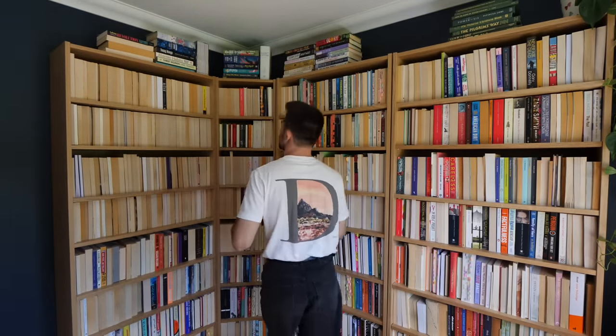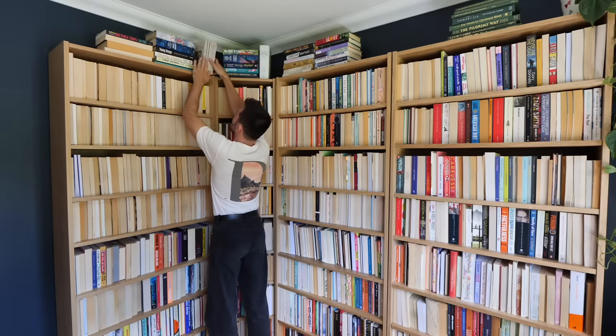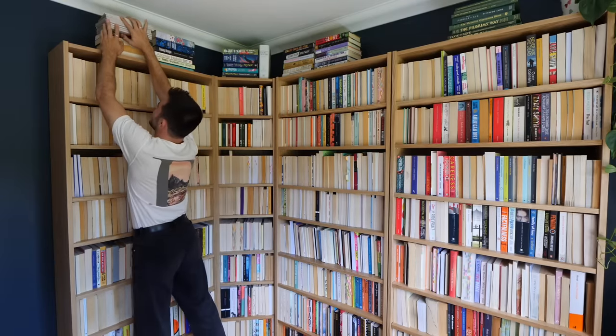This is where it'd be very useful to have a footstool, which I don't yet have. All of these are read, so that's good. Oh, okay, that's not gonna work. I'm hoping they will continue to stand up. Okay, they said absolutely not. We'll just put them up here temporarily.